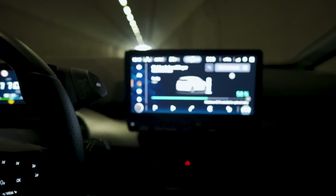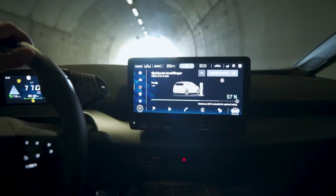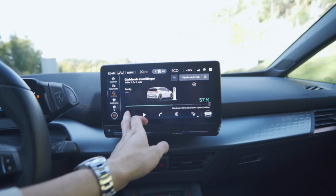And let's check how far it is to our destination. The map should be here. Let's go ahead and hit that.